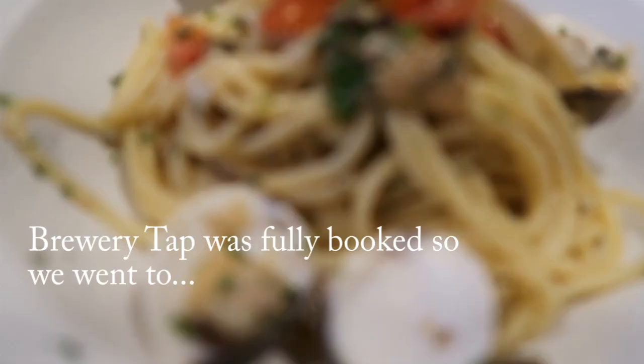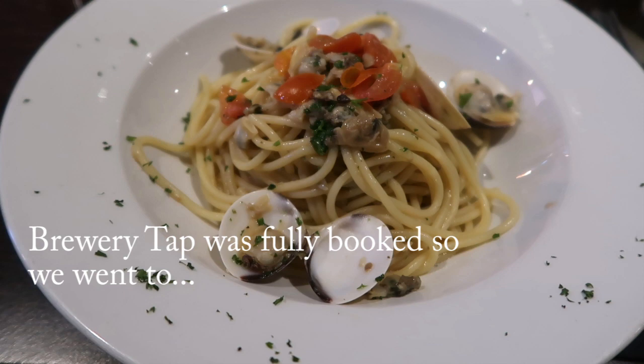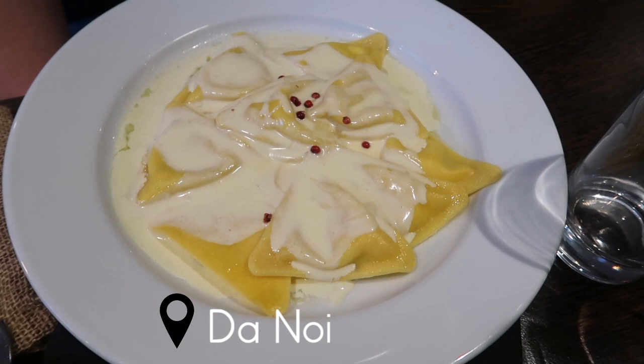So, I went for the clam pasta, and then here we've got truffle stuffed ravioli.